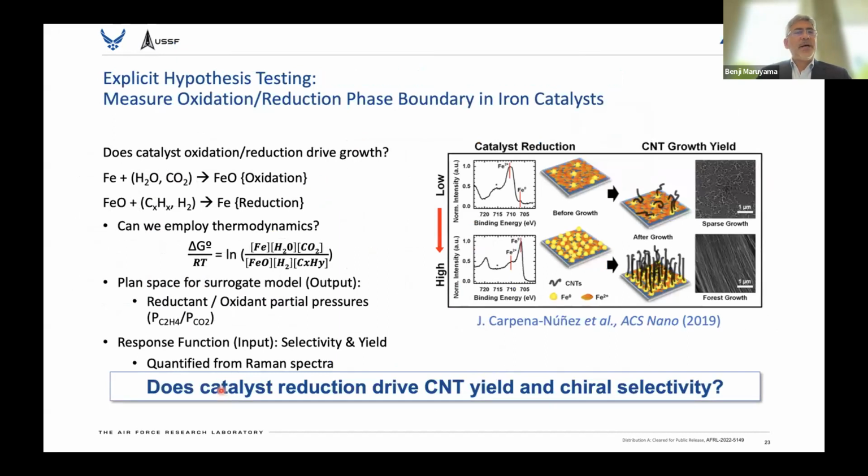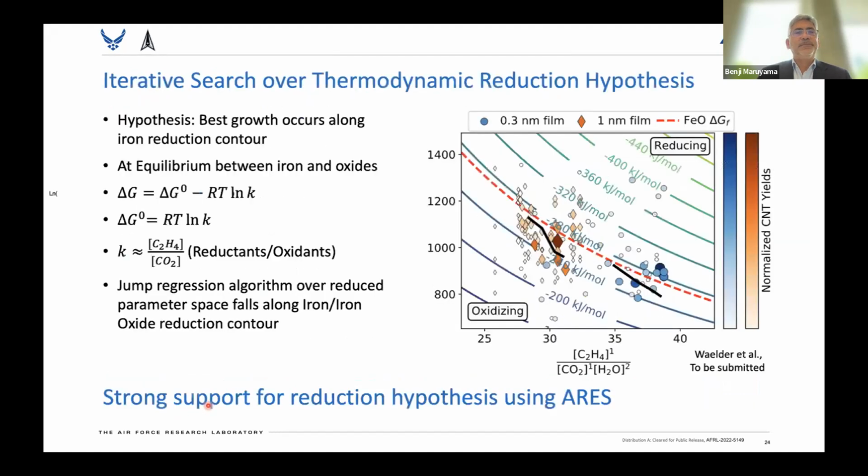Then again, we're talking about hypothesis. So we have this hypothesis that the state of the catalyst drives growth. It's well known that you need to reduce a catalyst in order for it to be active, but how much and for how long? And so we hypothesized that catalyst reduction drives CNT yield and chiral selectivity. And we built this essentially thermodynamic hypothesis that said that if we were able to pose the hypothesis in terms of free energy, which we can think of as the traditional free energy equation where we have the activities of the reductants and the oxidants. So for us, that's ethylene and carbon dioxide versus temperature.